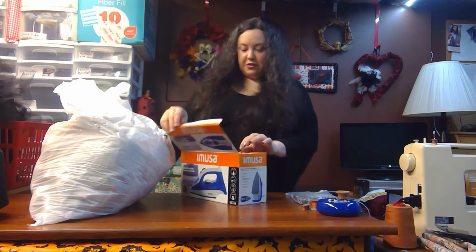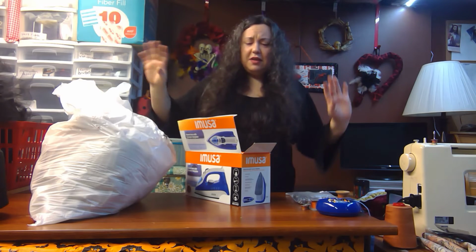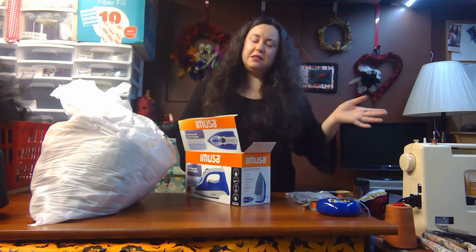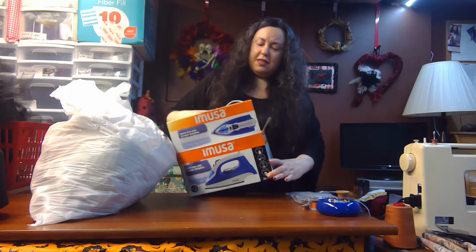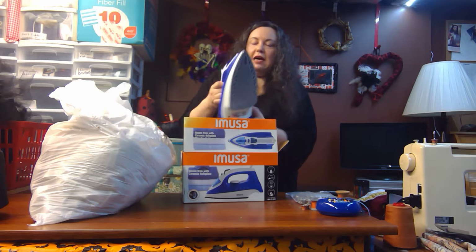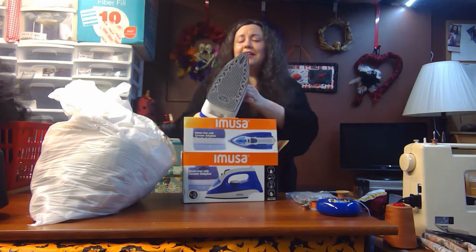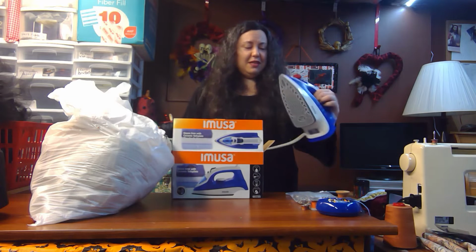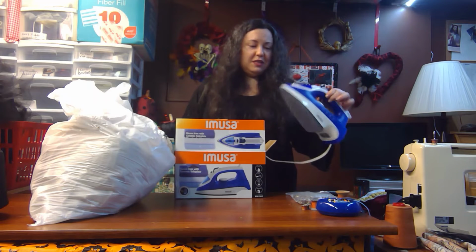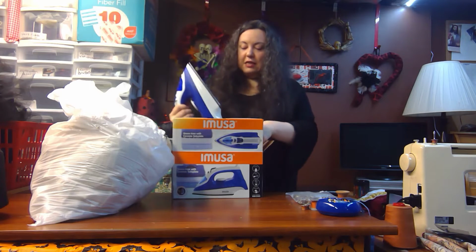Aha! The iron. I know there are really great gravity industrial kind of irons. I don't necessarily need that. I just needed one that worked. Okay, I think I had my previous iron for like 15 or 20 years. So this seems really futuristic and high tech to me. Wow. So, yeah, I need to put this guy to work.